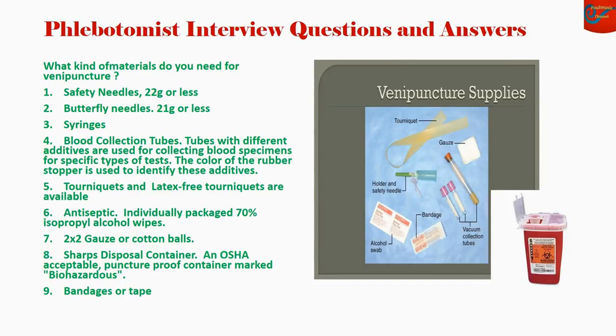Routine venipuncture guidelines. Materials: 1. Safety needles, 22 gauge or less. 2. Butterfly needles, 21 gauge or less. 3. Syringes. 4. Blood collection tubes. The vacuum tubes are designed to draw a predetermined volume of blood. Tubes with different additives are used for collecting blood specimens for specific types of tests. The color of the rubber stopper is used to identify these additives.